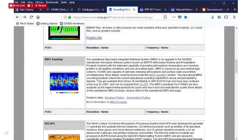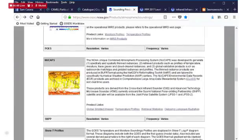This is MIRS sounding, the Microwave Integrated Retrieval System. But the other one I looked at was the NUCAPS, this one. The NOAA Unique Combined Atmospheric Processing System was developed to generate 1. Spectrally and spatially thinned radiances, 2. Retrieved products such as profiles of temperature, moisture, trace gases, that would include methane, and cloud-cleared radiances, and 3. Global validation products such as radiosonde matchups and gridded radiances and profiles, etc.